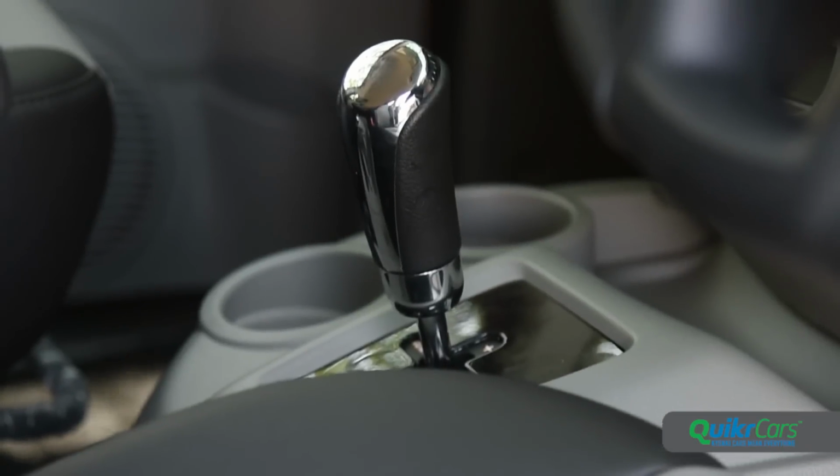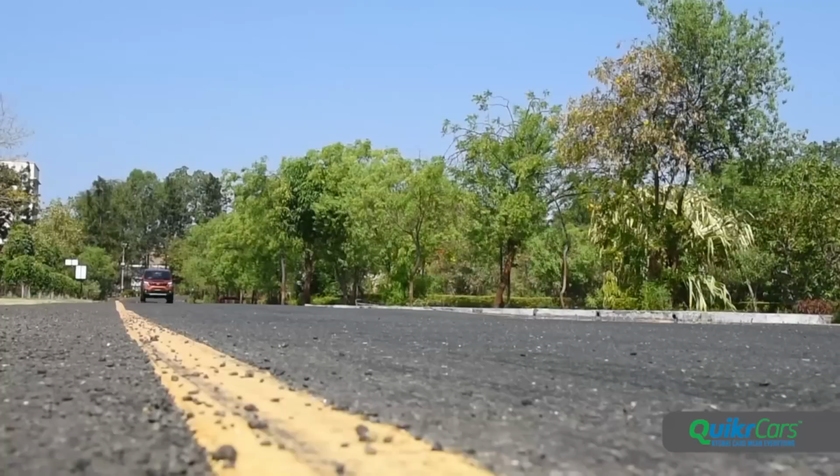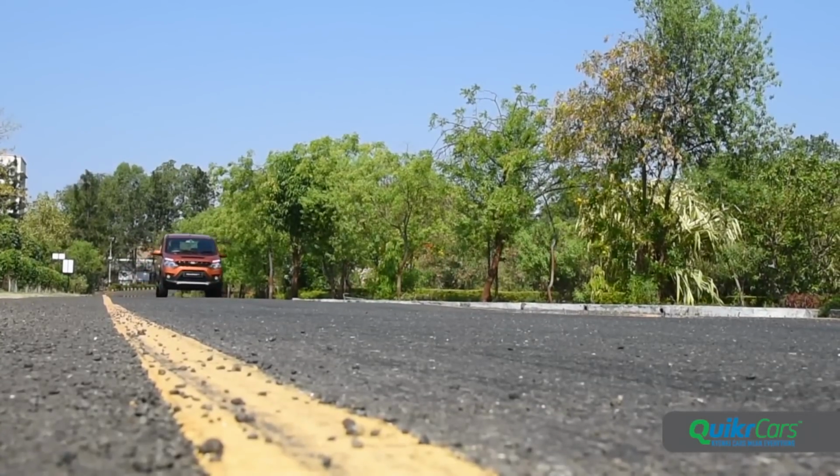Now, the NuvoSport also comes with an AMT version. The gearbox pulls nicely, but it's not exactly super smooth.